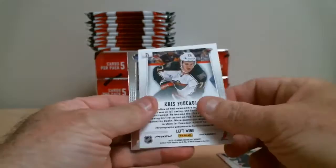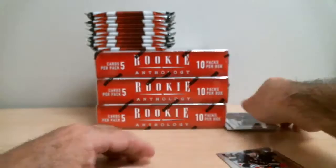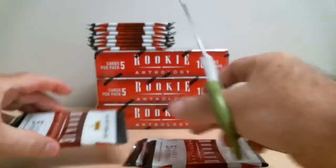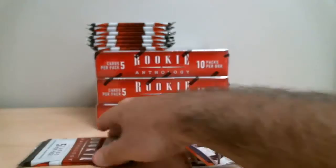Chris Foucault, rookie auto from the Minnesota Wild, and another rookie, Carter Ashton for Toronto. That's a good start. Okay, we'll do 3-pack bundles, that way we can keep the video around 20 minutes. One, two, three. Here we go.